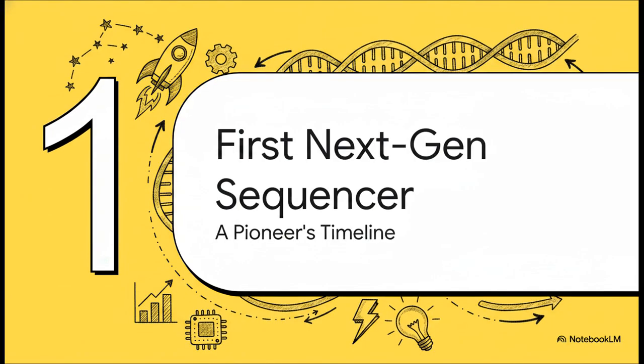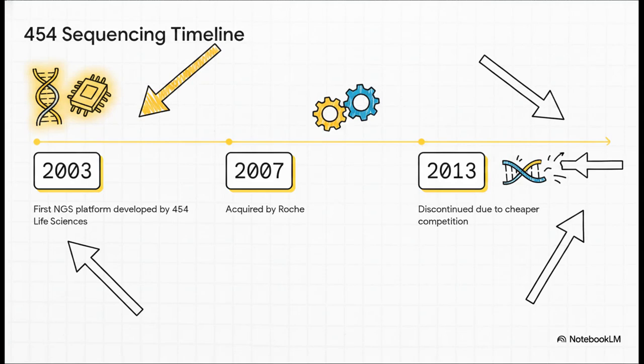Section 1, the first next-gen sequencer, a pioneer's timeline. This is the definitive rise and fall story. It begins back in 2003 when a company called 454 Life Sciences developed the very first next-generation sequencing, or NGS, platform. And it was a massive breakthrough. It was so big, in fact, that it led to a huge acquisition by the pharmaceutical giant Roche in 2007. But just 6 years later, in 2013, it was completely discontinued. Basically, it was outcompeted by cheaper, higher-throughput platforms like Illumina.